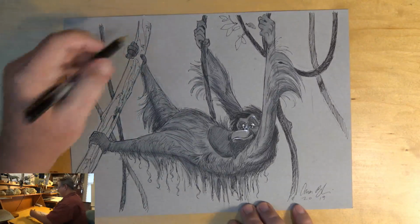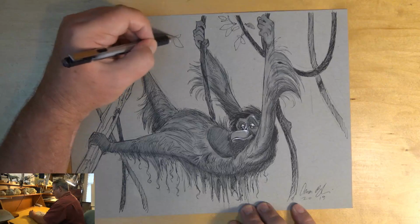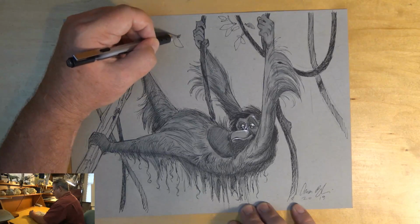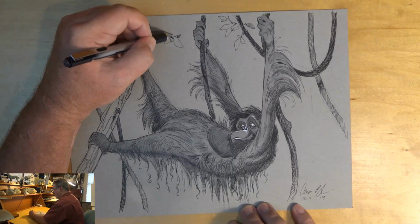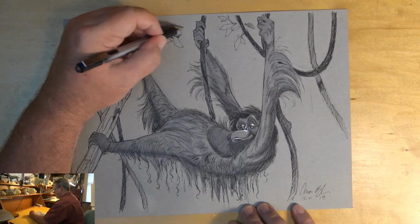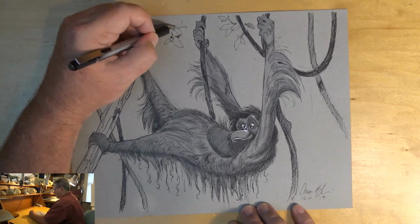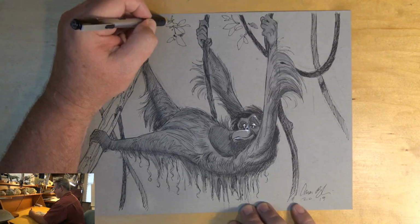A few little leaves here and there. I like how you add details after you put in your signature. Yeah, I just decided that I needed some leaves. It needed to be done. You just couldn't leave it alone. Ah, look at that.